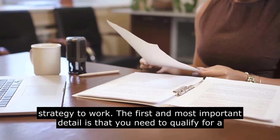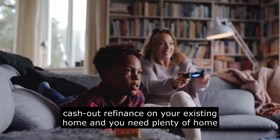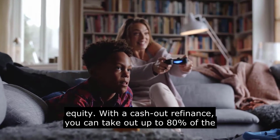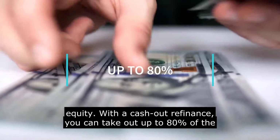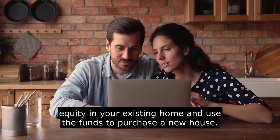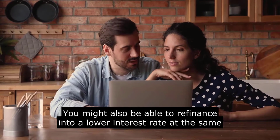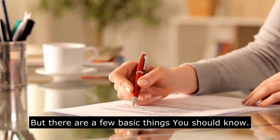The first and most important detail is that you need to qualify for a cash out refinance on your existing home, and you need plenty of home equity. With a cash out refinance, you can take out up to 80% of the equity in your existing home and use the funds to purchase a new house. You might also be able to refinance into a lower interest rate at the same time. But there are a few basic things you should know.